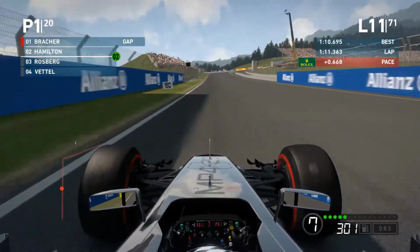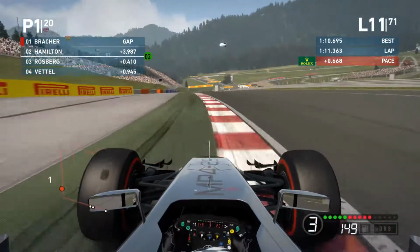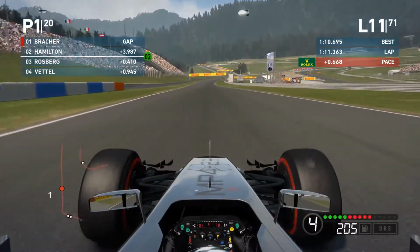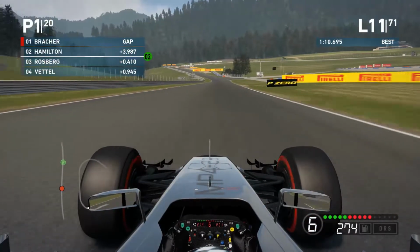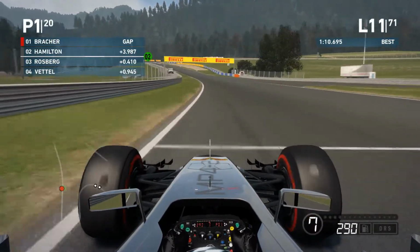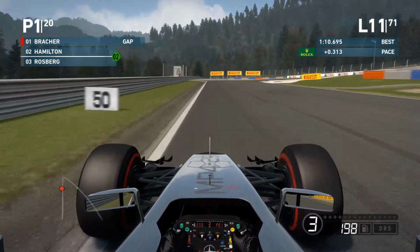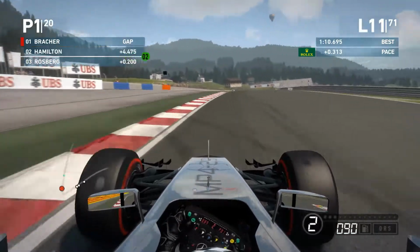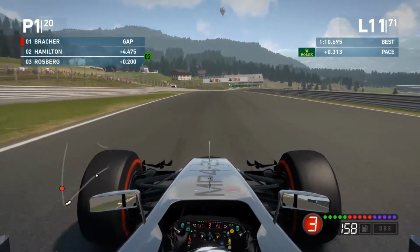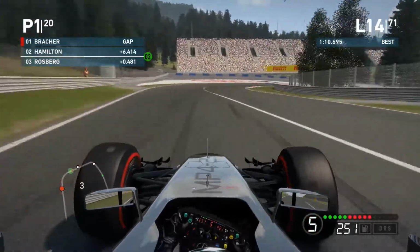Jumping ahead to lap 11 here. We are now starting to open up a bit of a gap down to Hamilton. We are currently 4 seconds ahead of him, but as you can see there, Rosberg is immediately behind Hamilton, and also Vettel is within a second of Rosberg there, so he's going to have DRS, and I guess those 3 guys are going to fight it out here for the time being. But at the moment, they are not within striking distance of us, and that's something to be happy about.